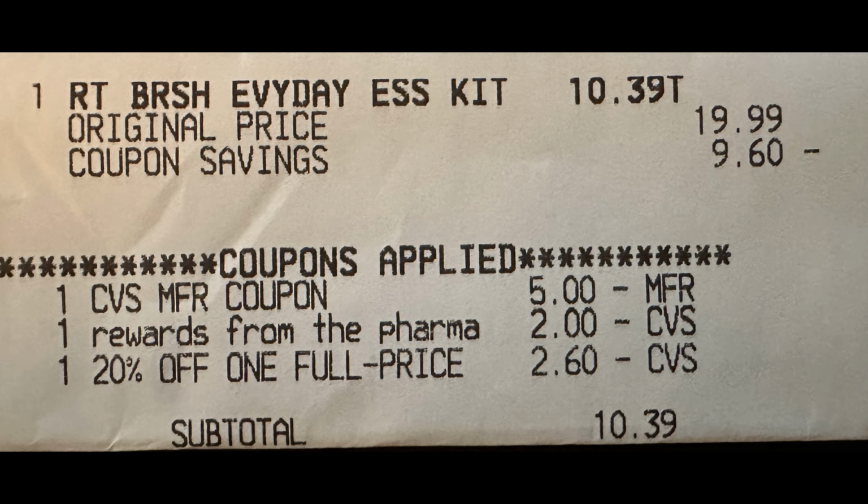But I have to add that $5 extra buck that I used back on. So technically I paid $15.39. I then got back a $10 extra buck for spending $20 on the Real Techniques. So in the end, I paid $5.39 for this cosmetic kit.